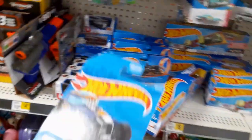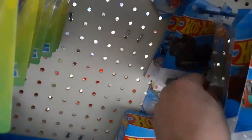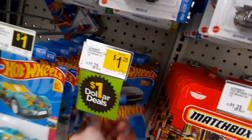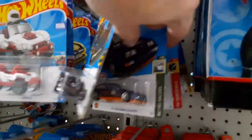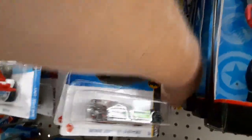You think they try to make, hey, they've got 250 in a set, 250 a year coming out, whatever. You think they would try to make as many of those as possible collectible, something people want, instead of brown Batmobiles. Another brown Batmobile. It's just, what's the point? What's the reasoning behind making cars that nobody wants, man? I don't get it.